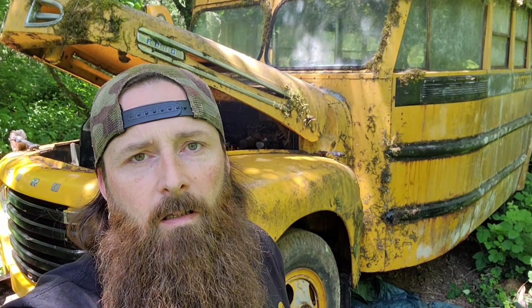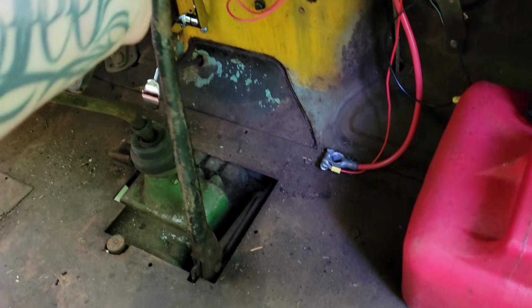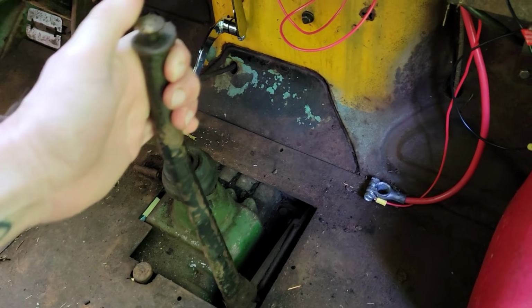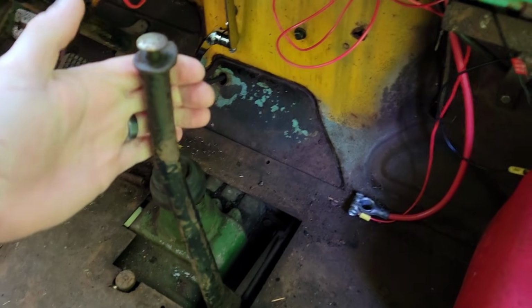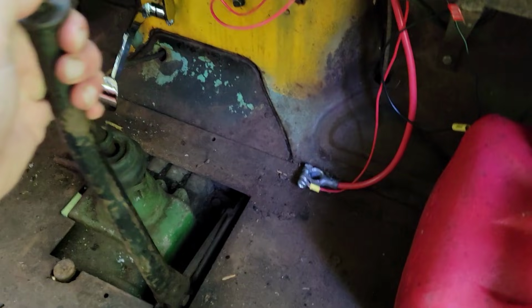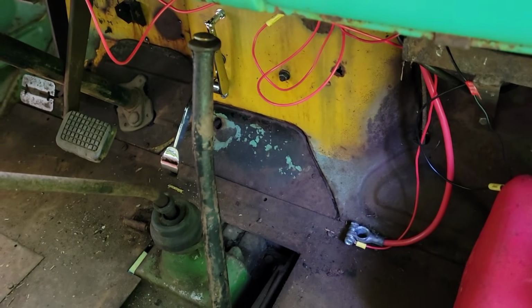I need some kind of brakes on it, though. I'm probably going to have to order a master cylinder and get that installed. Or maybe I could get the e-brake to work. Maybe we could try to get the e-brake to work and use that. So let's try that. Well, here's that e-brake handle. And I've hit it with plenty of penetrating fluid and got it loosened up. I think it might work. I'm going to go underneath and look at it and see what we're dealing with.